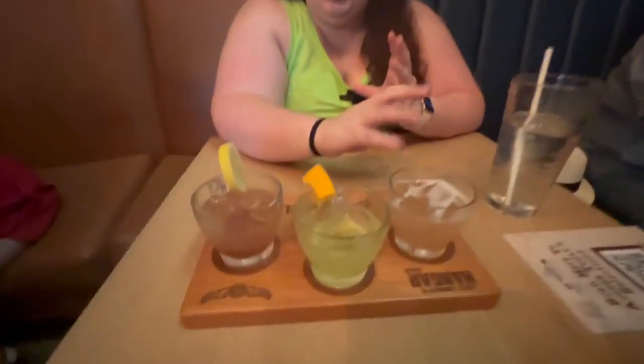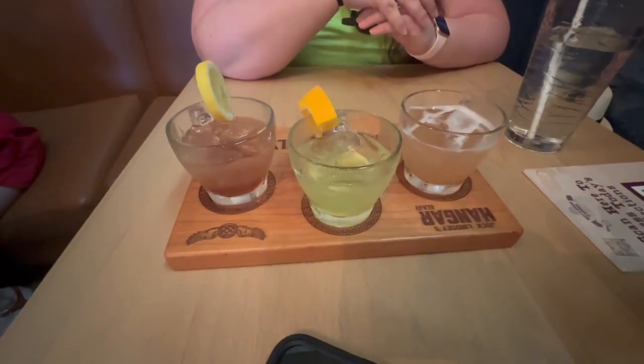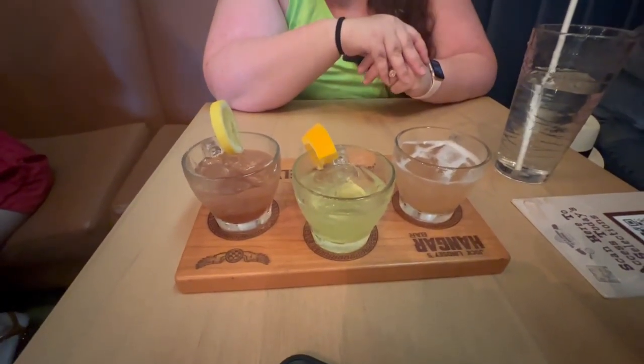A lot of fruity flavors, so if fruity flavors aren't your thing, I'd probably stick to beer flights, they've got a lot of other things, old fashioneds. Middle one's the sweetest for sure, but I think it's that melon liqueur that's going to do it every time for you. This one's got a little bit of tart. I kind of like it. And that one's just bourbon forward for sure. I think all three of them are good.